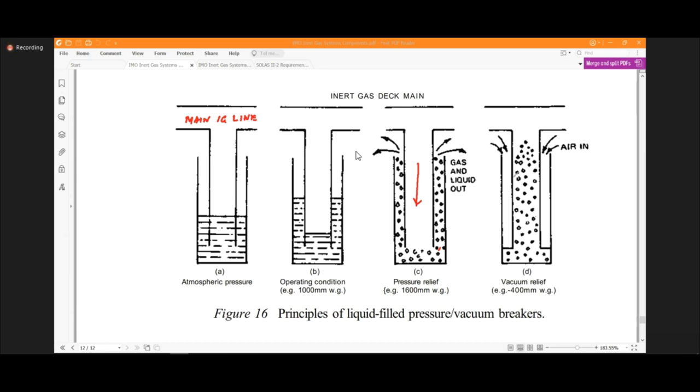If there is less pressure, then air outside will be able to push the liquid inside the line back towards the cargo tank, and air can go inside and neutralize the vacuum there. This is the concept. So some examples are given here.